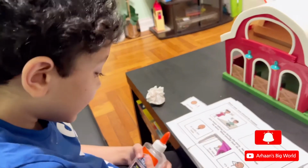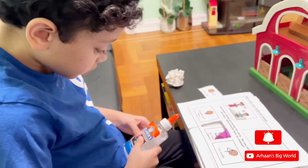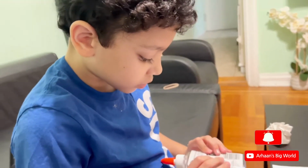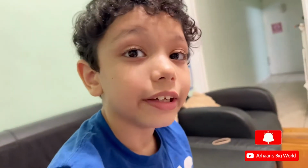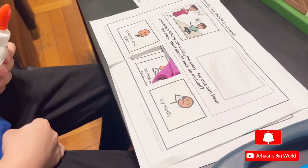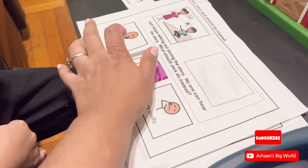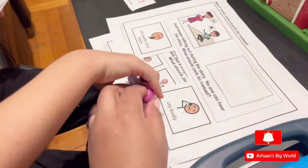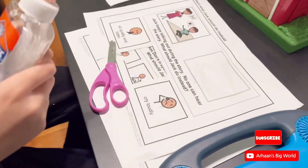Think. How do you think, Arhaan? Can you show mommy? Look at mommy. Sit quietly and listen to the story. Right, Arhaan? Let's cut this. Okay. Let's go. You can do it. Cut. Sit quietly and listen to the story.